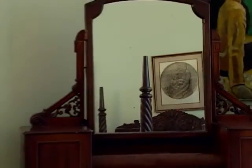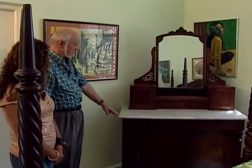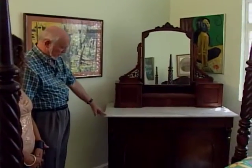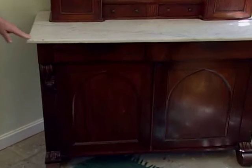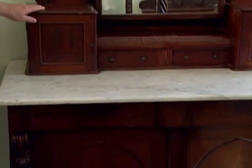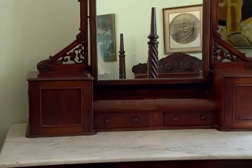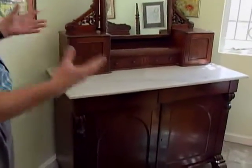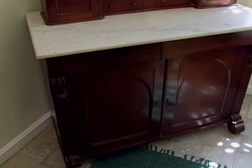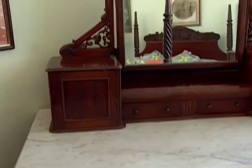Mr. Henriques, tell us a bit now about the pieces that we can find in this room. Well, this is really a classic mix and match, because what you have here is a demi-press with a marble top, and on top of this is a tabletop dressing mirror which doesn't really belong to the set but actually makes a very nice bedroom feature. And so here you can mix antiques and create something which is practical and also aesthetically nice.